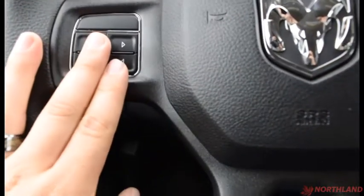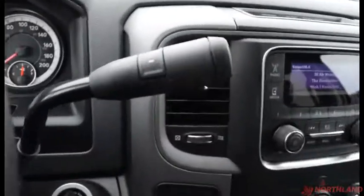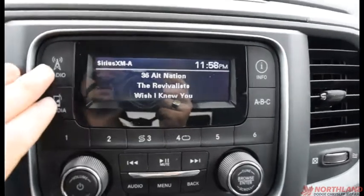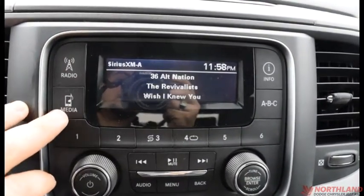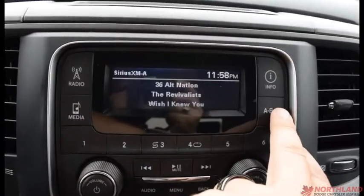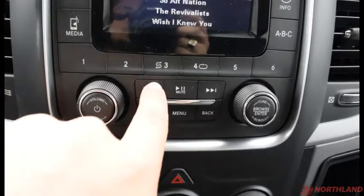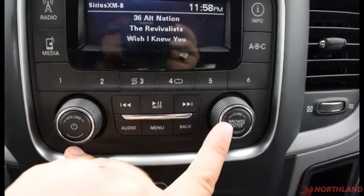Now that is controlled from your steering wheel here with your horn in the center and your cruise control options on the other side. And then right here we do have our gear shift, just like that. And then over here we do have our radio. So we do have AM, FM, and Sirius XM all in there. You also have your media tab if you have one hooked up through aux cord or USB. Then you also have your info here, you have your ABC, and then you have your presets down here. And then we have our volume up and down with the power, the skip, the mute, the pause, all those guys, and then your audio, menu, and back button, as well as the tuner and browser right there.